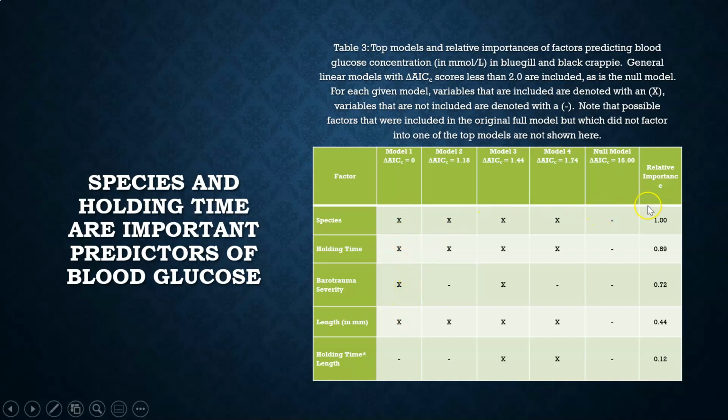And if we look at the relative importance values, species was the most important at a relative importance of 1, holding time was next at 0.89, and barotrauma severity was the third most important factor at 0.72. And this goes to show that species and holding time are important predictors of blood glucose.